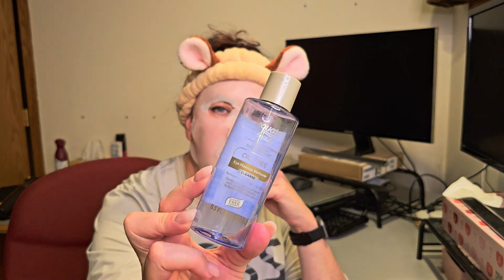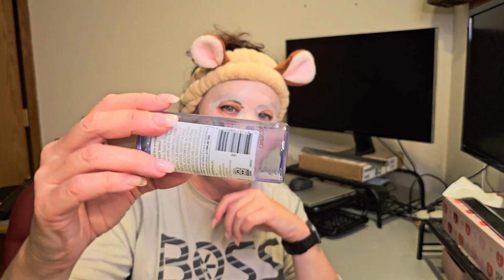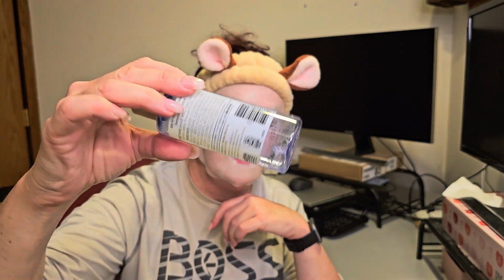They got it locked up, which is so annoying. Every time I go, I have to find somebody to get the keys to unlock it. So I usually buy a couple because it's such a pain in the butt. So anyway, I always have trouble getting that last little bit out. It just doesn't want to come out because of the way the bottle is shaped.